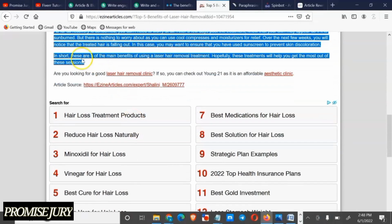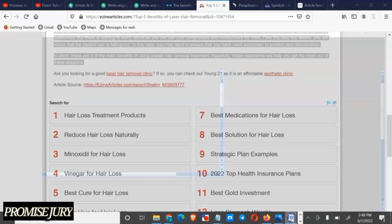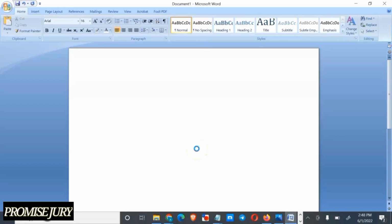And mind you, the person might just tell you how many words he or she wants you to write. So you can come here to know the number of words you want to write for a person. After copying, go to Microsoft Word and paste there. Paste everything you have just copied into Microsoft Word.